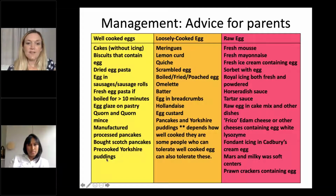So we know that JF, I don't know if you can see my pointer, he tolerated cakes and biscuits that contained well-cooked eggs. So he could continue to eat anything in the sort of well-cooked yellow column. But he had a reaction to scrambled egg. And if you have a look at the orange column, you can see that boiled, fried, poached eggs, omelettes are all in the loosely cooked egg. So this patient would need to avoid anything in the loosely cooked egg and the raw egg category.